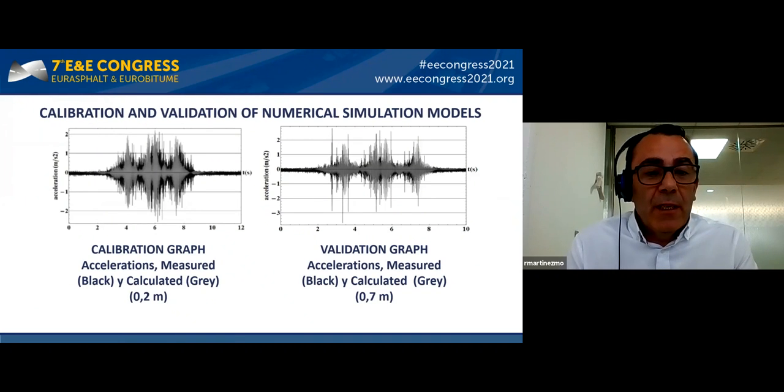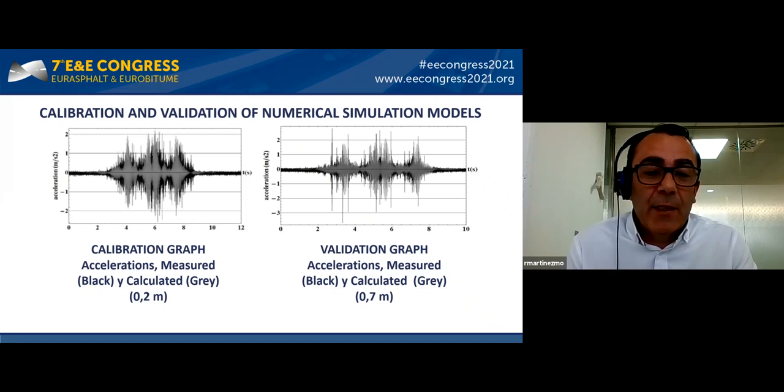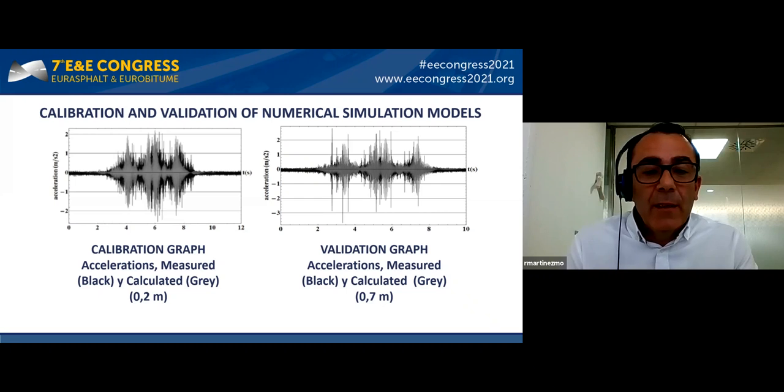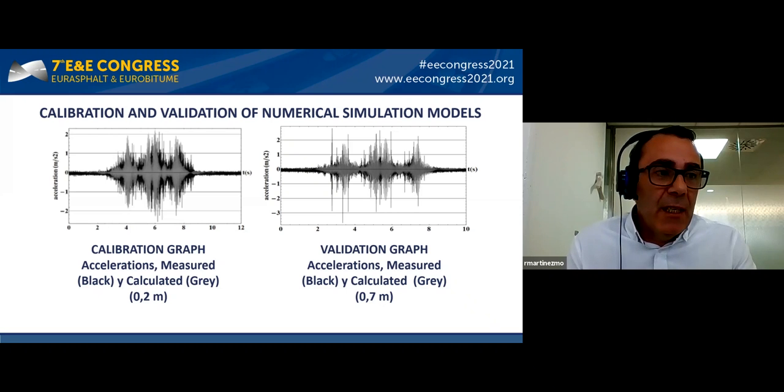Once the obtained results were analyzed, we calibrated the finite element model with the acceleration records at the point 20 centimeters on the left. And finally, with the acceleration records at the point 70 centimeters, we were able to validate the finite element model because, as you can see on the right graph, the magnitude and the time distribution of both peaks, the calculated one and the measured one, match, let me say, accordingly, if not perfectly.